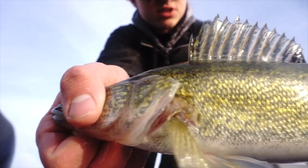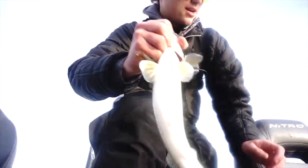First time open water fishing this year. So far, it's been a success. Hopefully, we get more.